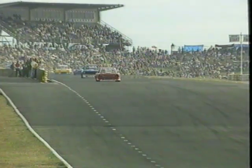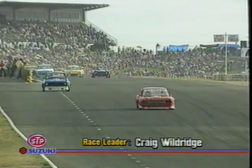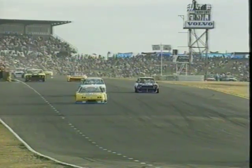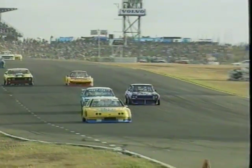Oh, Stewart sideways. Jeez, he's having a good time. Little bit of liquid there as they come up onto the straight. There was an oil spill earlier in the day and they've had to clean it down, so the guys are a little bit careful as they come up onto the straight. That is your leader, Craig Wildridge, still out in front, doing a good job. Not so much pressure on him just at that point on the circuit. I think possibly Darren Stewart's really fast around the back part, but Wildridge has got some pace.